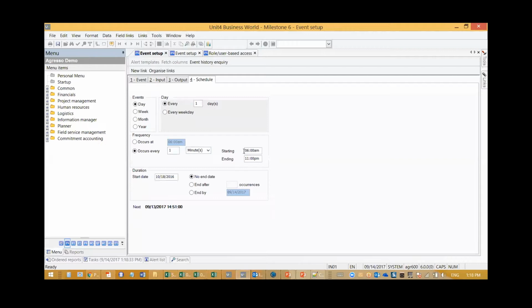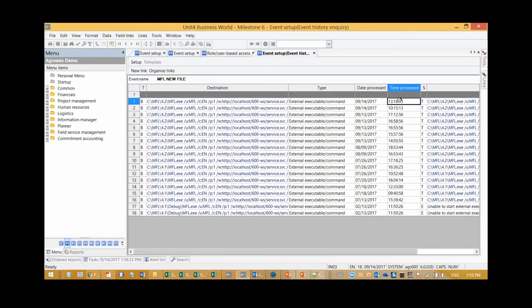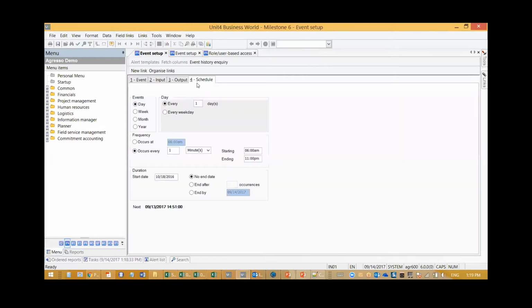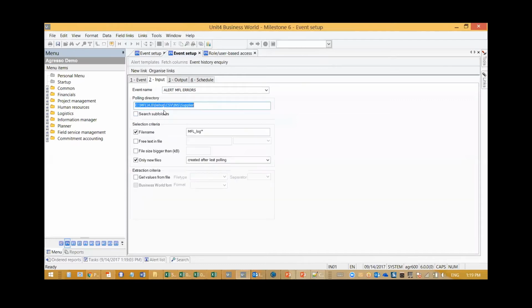So this is happening every minute, okay, starting 6 a.m. till 11 p.m. And if we go to the event history, okay, just now, something was encountered, and the first intelligent is trying to upload the information, okay? The second intelligent is that if there are errors, okay, with another directory polling, it is searching in another path, okay, something that starts with MFL log, which is something that we create when there are errors, okay?